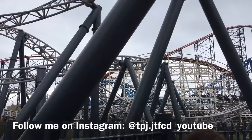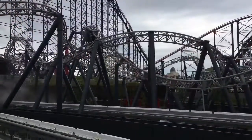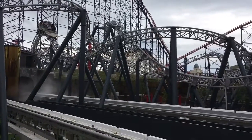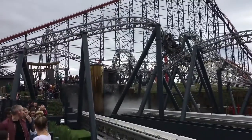So the ride did cost £16.25 million, so it cost them a lot of money to put this in. I won't be expecting anything new at the Pleasure Beach next year, and fair enough, because this ride hasn't come cheap, and I'm glad that it has had a good result on the park.